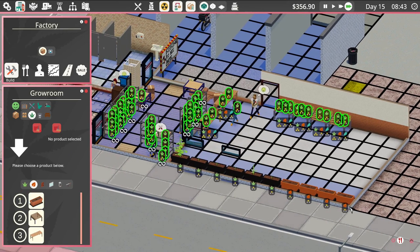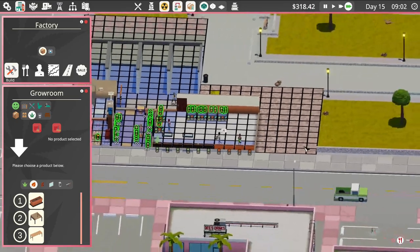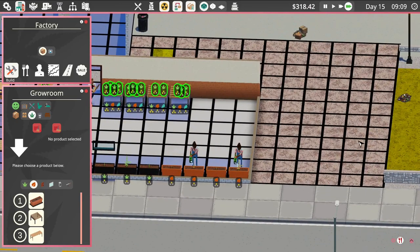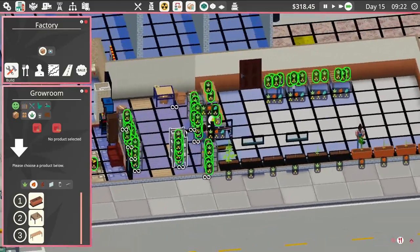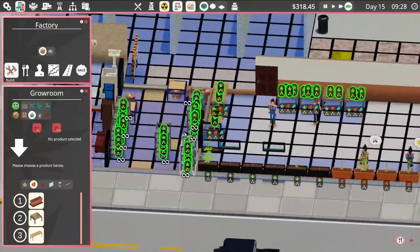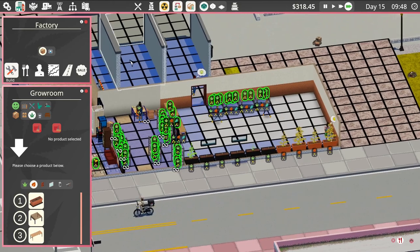So we're starting to make a bit of a mix. We do need to do something about storage for these guys. I do have this piece of land here, so once we get enough money, maybe I can make a new storage room. I'll extend this out maybe later as something else. Yeah, we'll see. We'll see what we do. Unsure yet.